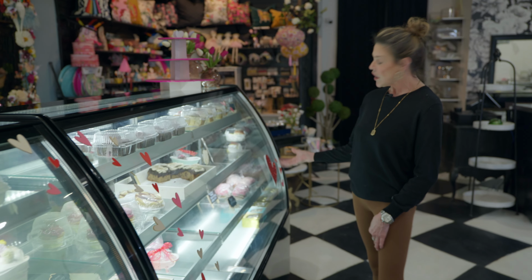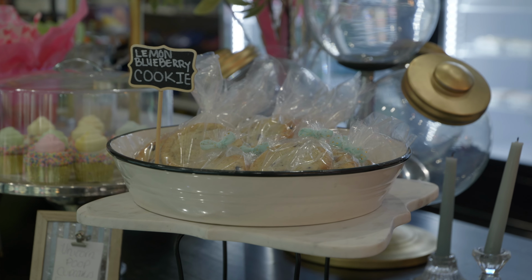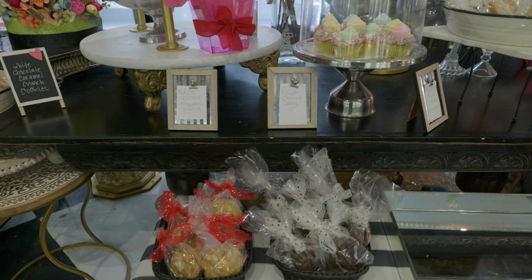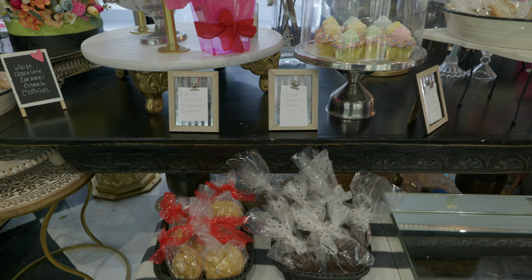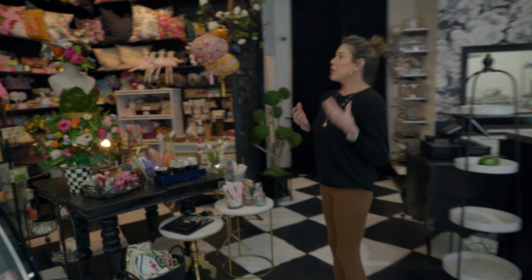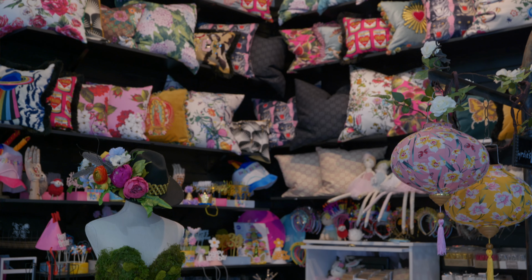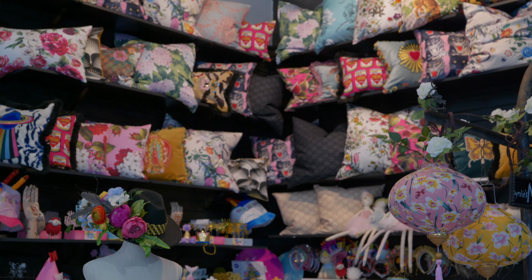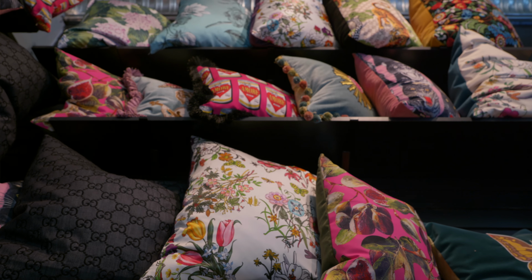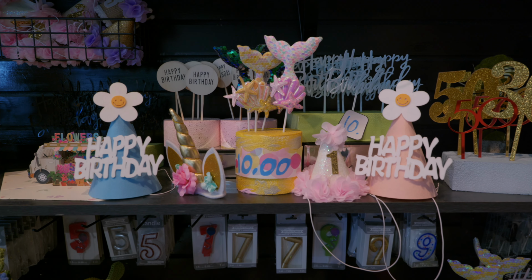We make our breads fresh, raspberry, strawberry, and then all sorts of little goodies that I try to make up all the time. We always keep cupcakes and cookies out. Back here is our birthday section and gift section. I've got professionally made pillows that I designed, and all sorts of little gifts if you had a little last minute shopping to do.